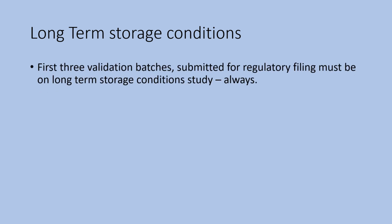Let us see how the long-term studies go on. After technology transfer, the first 3 validation batches have to be subjected to long-term stability study. Most of the cases for regulatory filing also, data from these 3 batches is very important.